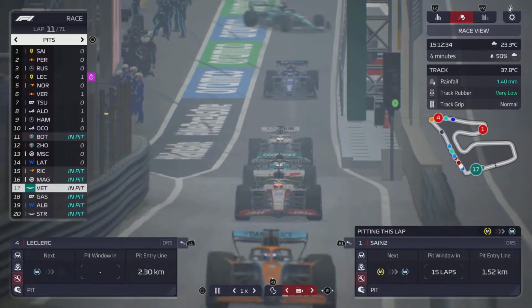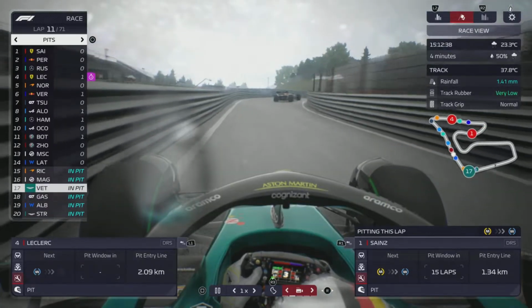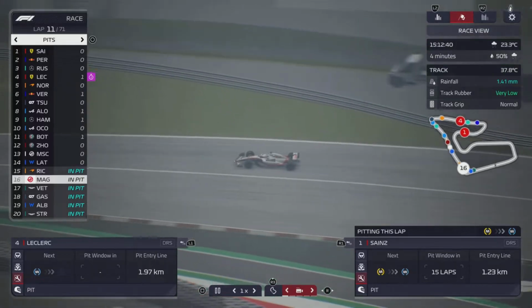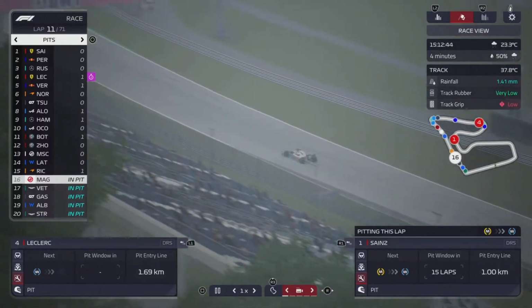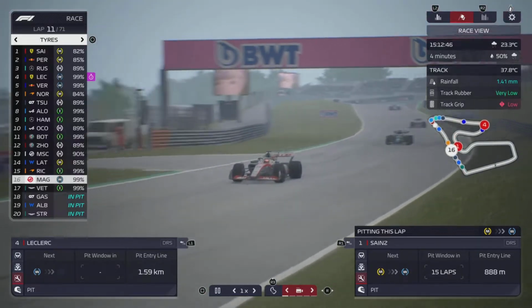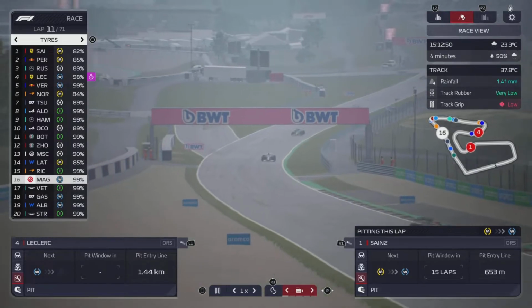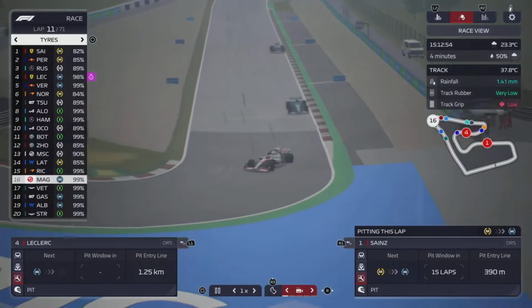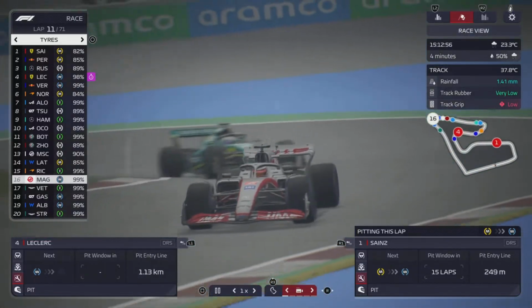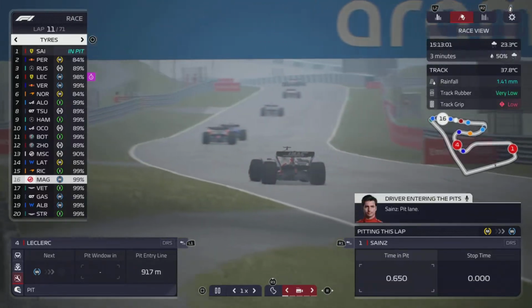So some of the drivers going on inters, some are going on wets. So this is going to be very interesting, as some think that is going to be the right call for intermediates. There's going to be 50% rain in 4 minutes time. So Hamilton and Alonso and some of the other drivers going on inters. Meanwhile, Verstappen, Leclerc, Magnussen, Albon and Gasly on wets. So this is going to be interesting of how this is going to play out.